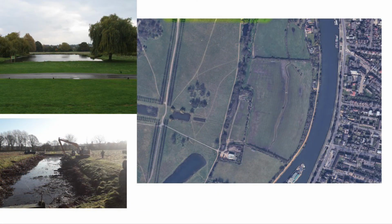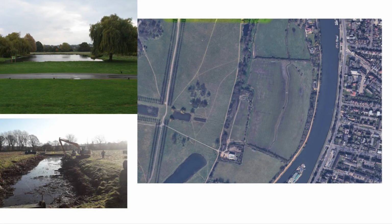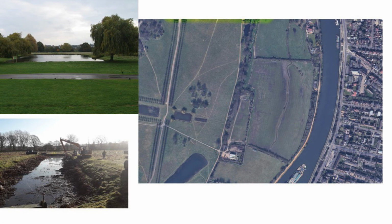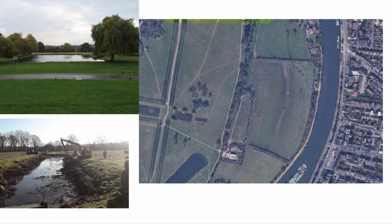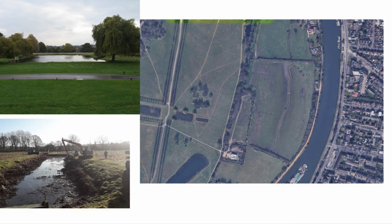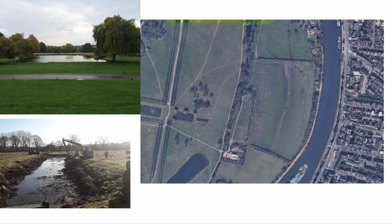The river's obviously been widened, that Longford was widened out quite a bit, and it is said, although I've never found any documentary evidence, that the water here from when it was frozen was taken to the ice house, which is nearby.